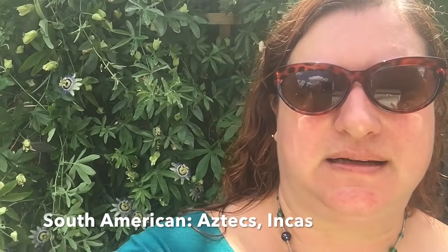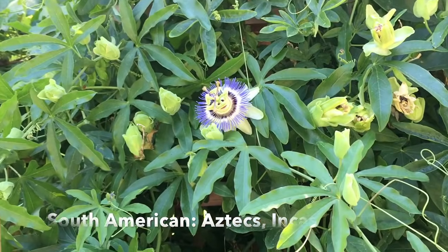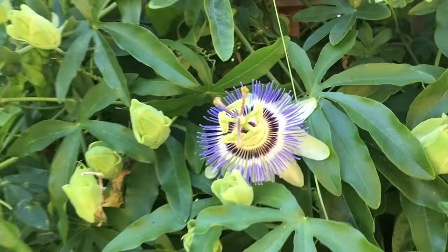And here I am again, a lot closer to this vine, and this is a perennial climbing vine native to South America. It was grown by the Aztecs, the Incas, and other South American tribes for thousands of years. And here we are with the blue passion flower.